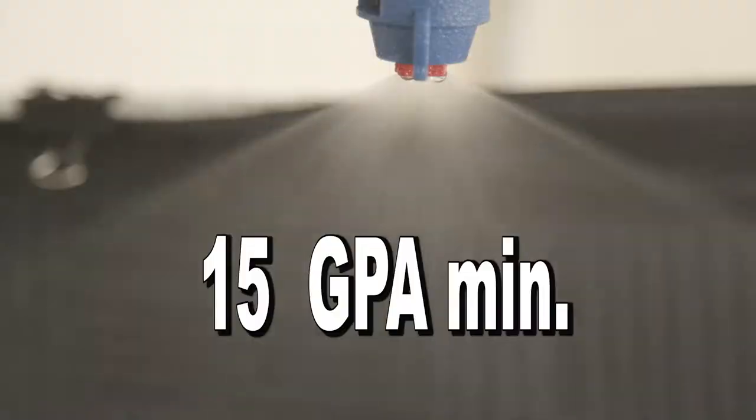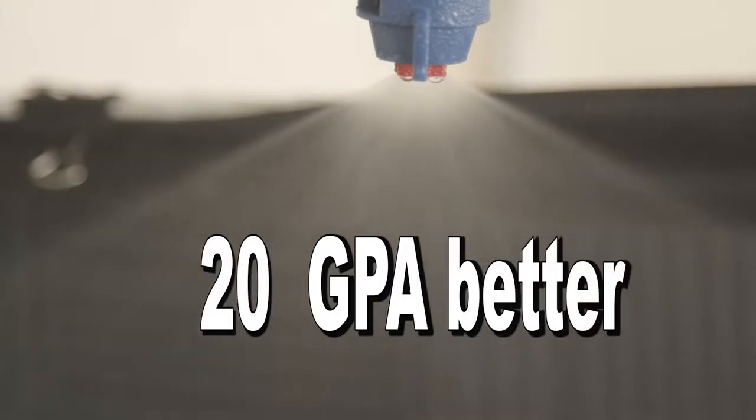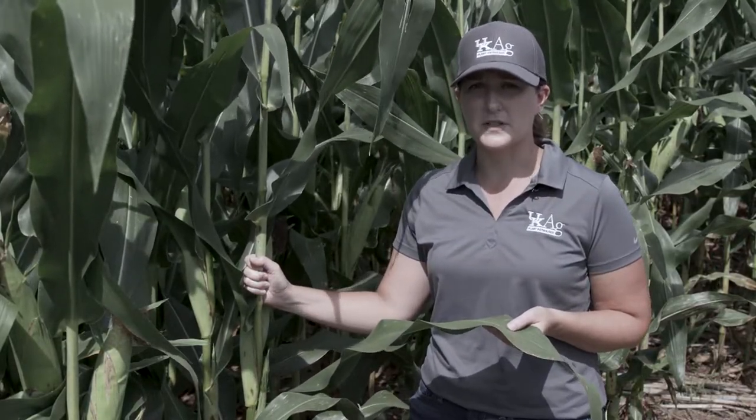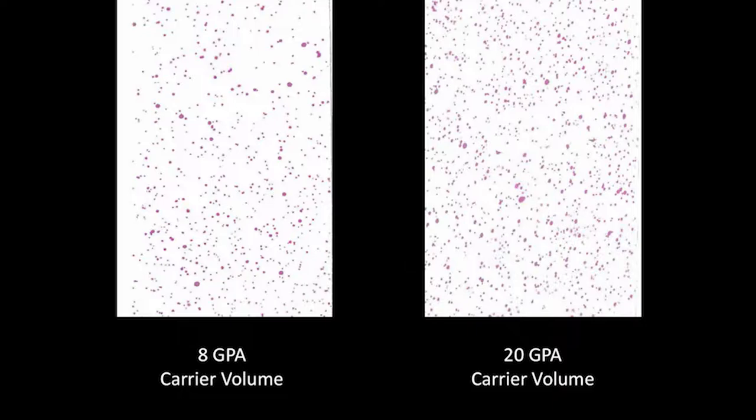Now we would say that 15 gallons per acre is the minimum amount of carrier volume that you want to use for a successful fungicide application, while 20 is actually better. Now again, this goes back to coverage, meaning that we can get more droplets per square centimeter of leaf tissue with a higher carrier volume than with a lower carrier volume.